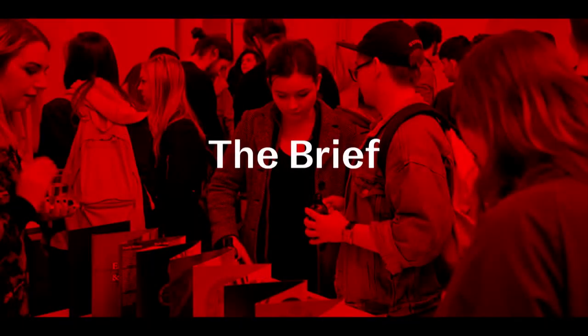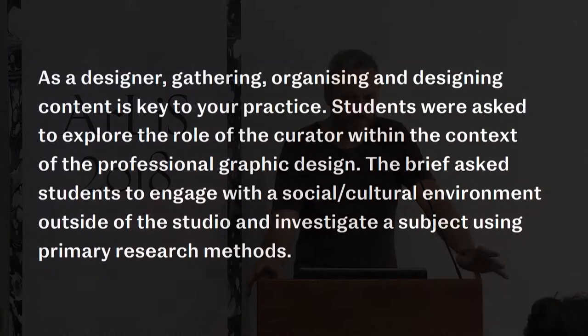So as I said, the brief was pretty straightforward. You have to find something within the archive that resonated with you, and you had to then translate that into an exhibition. So there was an element of curation that resulted in a book. Just to give you a bit more context on the brief that the students got.